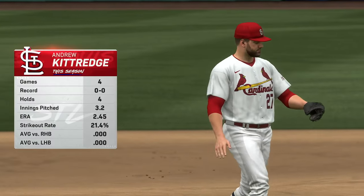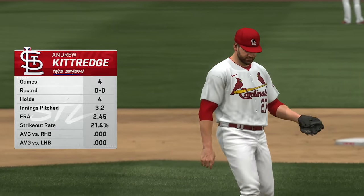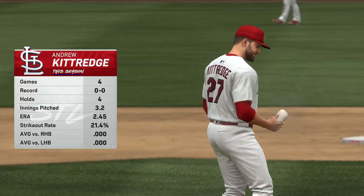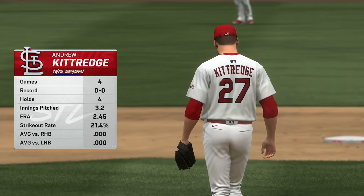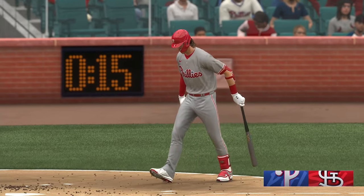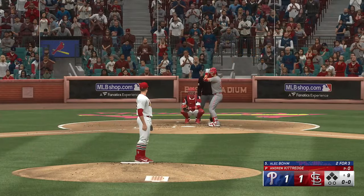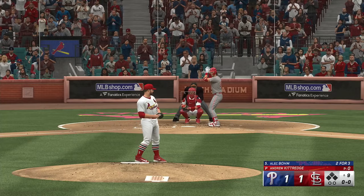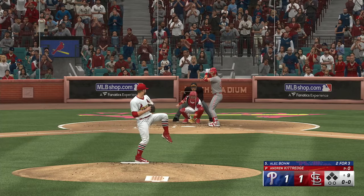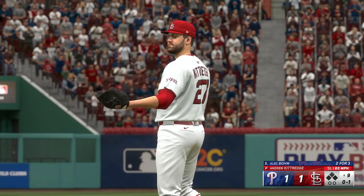We're back. It's the top of the ninth, and there's a new pitcher on the mound, Andrew Kittredge. This is his fifth appearance of the year. So digging in, Alec Bohm, known for his late inning heroics. And a pitch. And he takes one right on the black. And that is strike one.